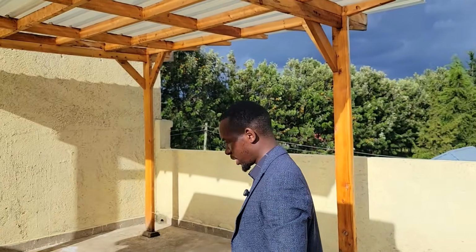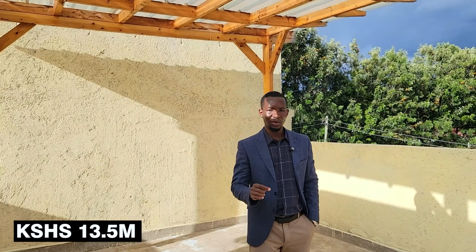All right, so mpaka hapo, I told you the asking price for this home: 13.5 million Kenya shillings, 4-bedroom mansionette, all ensuite with the DSQ. The DSQ, we won't go inside today because some of the materials are being stored there. So it's not looking good, but it is self-contained. It has a bedroom, a kitchen, and its own cloakroom.